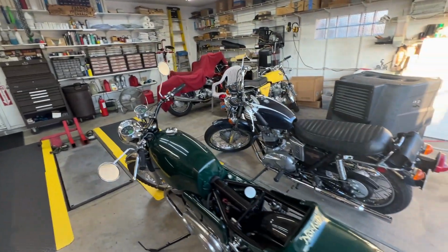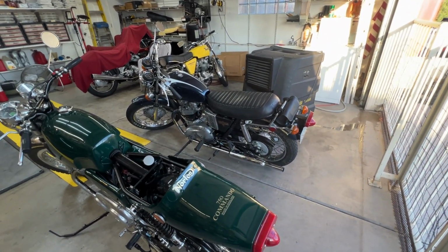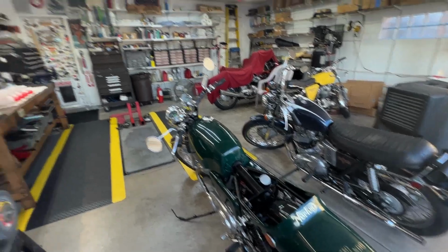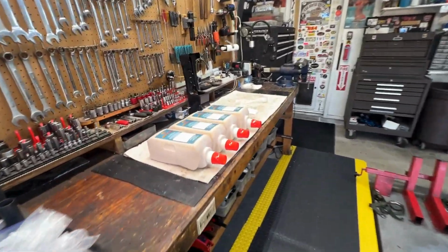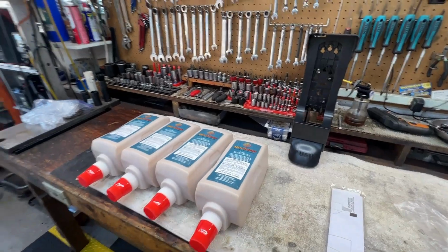So anyway, I'm going to put the Blue Triumph on the lift, put it up in the air, replace the nut on the center stand, put the green Goddess aside, and that's where we are. And then I'm going to go over and hang my new soap dispenser. So I love this soap. It's really good stuff. All right, later.